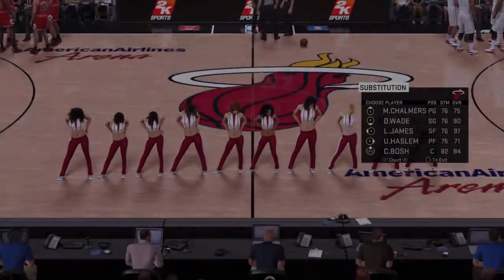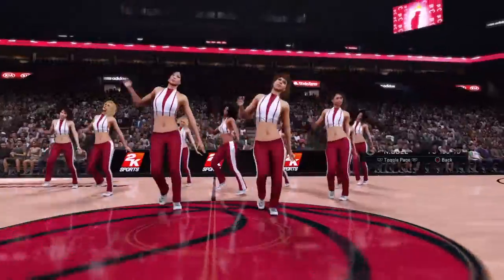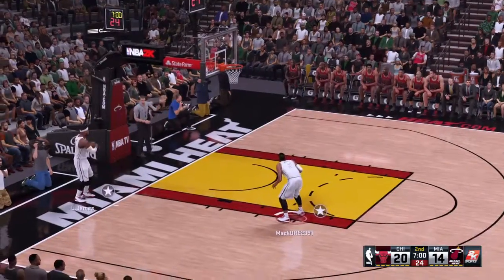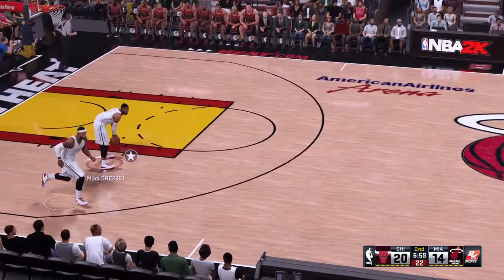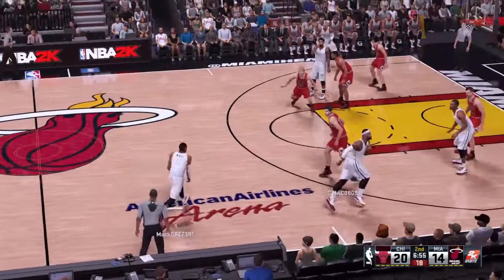Give it up for your Heat Dancers. All right, the second quarter beginning in just a moment. And guys, what's your take on the Bulls so far? I just don't know that you're going to see a better quarter defensively than what we saw in the first. Really a big part of why they're on top here. The defense has been on point. The Heat trail by 6.